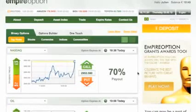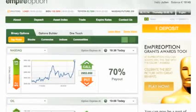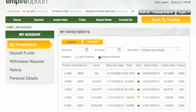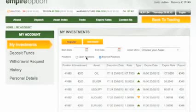So we're back in the platform. As we can see, all our positions are now closed and the positive account balance indicates we've been successful. Let's go to the page where our position results are and we'll see which are the final prices and profits. In this section, we have open and already expired positions. We'll only focus on expired, but if you have any open positions and want to follow up their progress, just click on them and you'll see them.